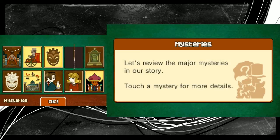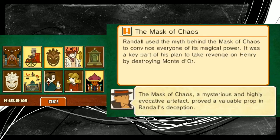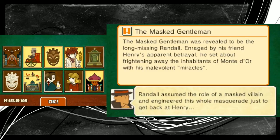Mystery solved! Mystery solved! The Mask of Chaos. Randall used the Myth Man's Mask of Chaos to convince everyone of its magical power. Awesome. The Masked Gentleman was revealed to be the long-missing Randall. Oh my god, I've been suspecting that since Chapter 1. Oh my god, this is the most insidious plot twist in any Layton game of all time. Moving on.